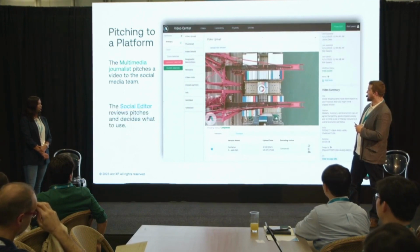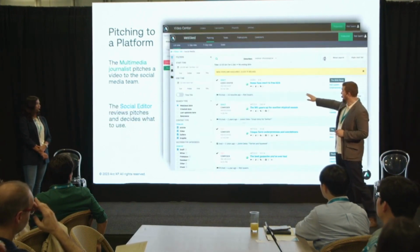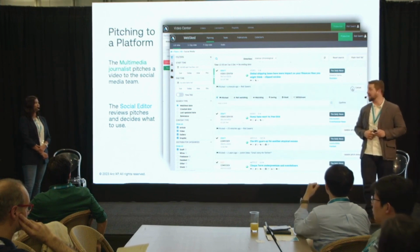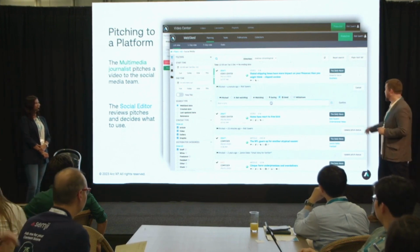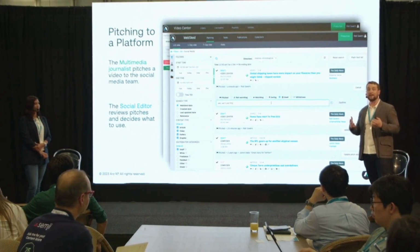And now we see over in WebSched, the social media editor gets a notification that there's new items available. They refresh the screen, and now they're looking at this pitch. The cool thing about this is that then they can update the pitch status. Here they say, yes, we're going to use this story. Thank you very much. And they can communicate that back to the teams. So it completes the loop of collaboration and communication.